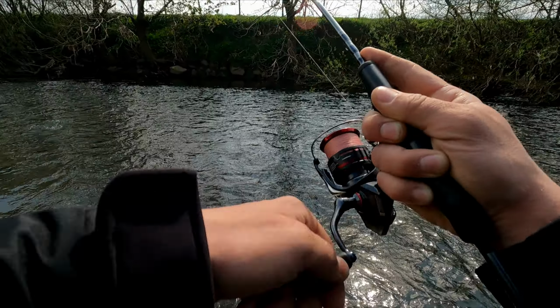Fish on! Big one! Yeah, it's filming. Let's get off of the line. I caught my line. I probably should say sorry. Yeah, what a beautiful fish. Go back, my friend. Thank you. Woo!